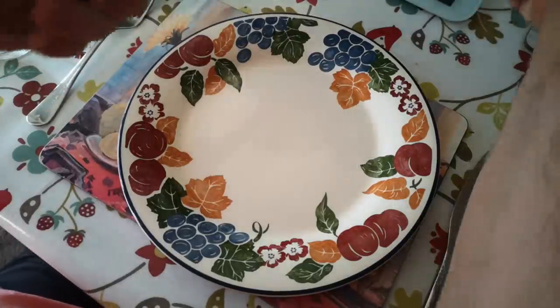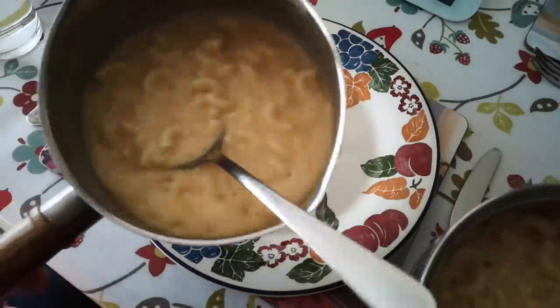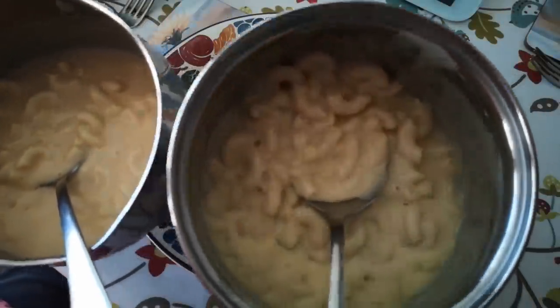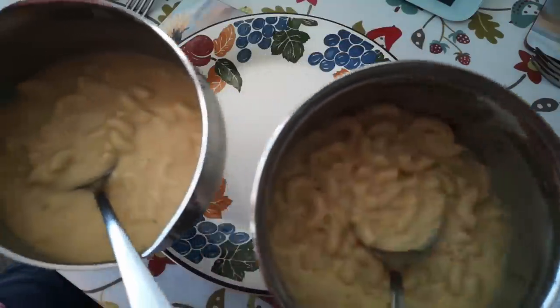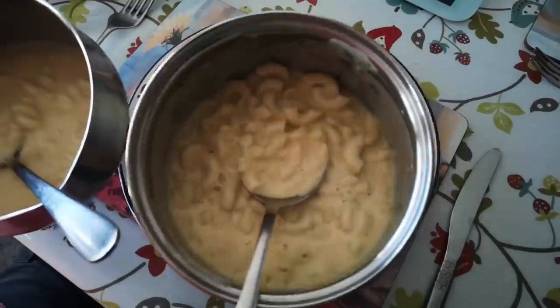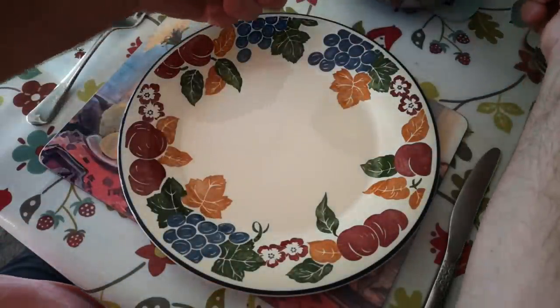Okay, so I've warmed both of these up. This is the Heinz and this is the Sainsbury's. And it became apparent that there is very much more pasta in the Sainsbury's than there is in the Heinz. So there's more sauce in the Heinz, there's more pasta in the Sainsbury's.